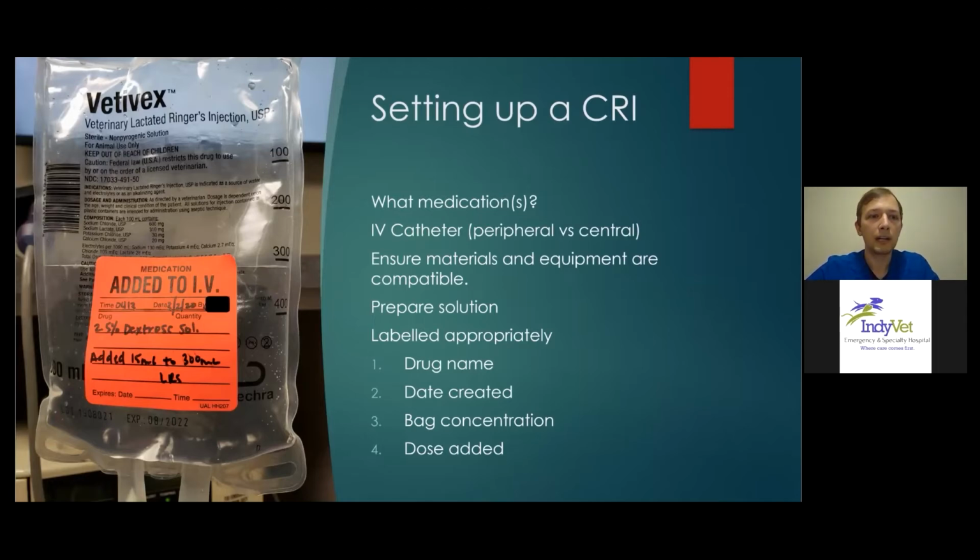If we're going to be giving high volumes of dextrose or other hyperosmotic substances, it's generally going to be better to use a central line, versus some other things that should be fine in a peripheral line. We want to make sure our materials and equipment are compatible. If you're using a syringe pump, you need to make sure that your syringe is compatible with that pump. I know I've been yelled at by a machine a few times because I was hitting the wrong setting for the BD versus Terumo syringe.